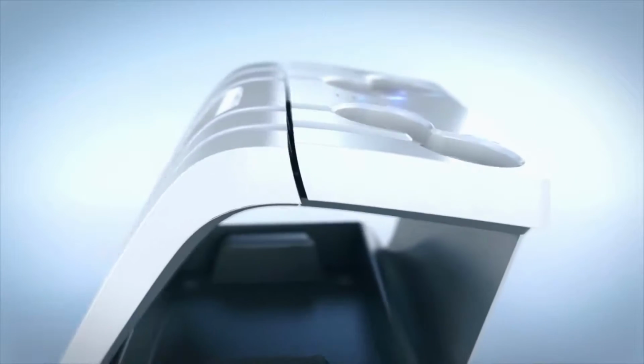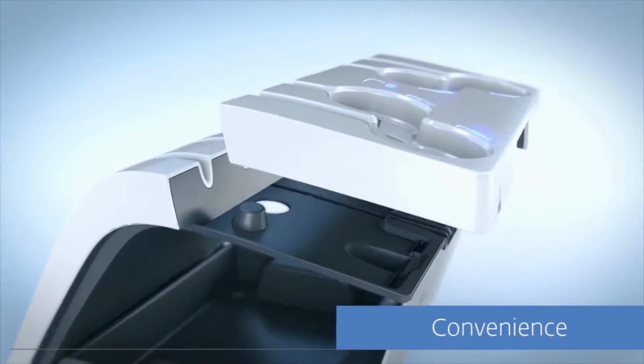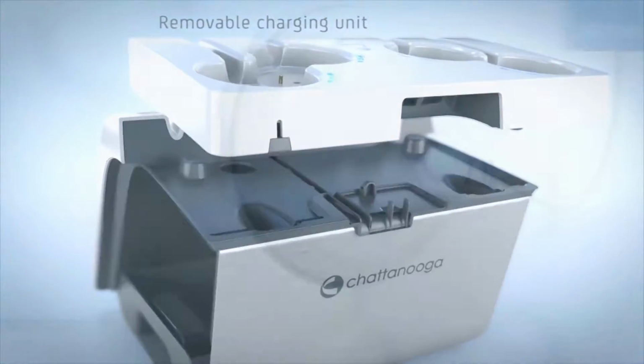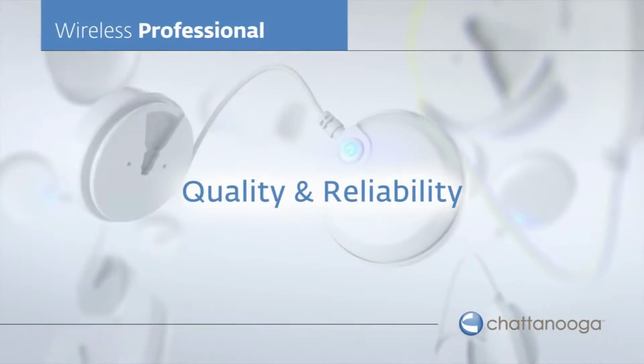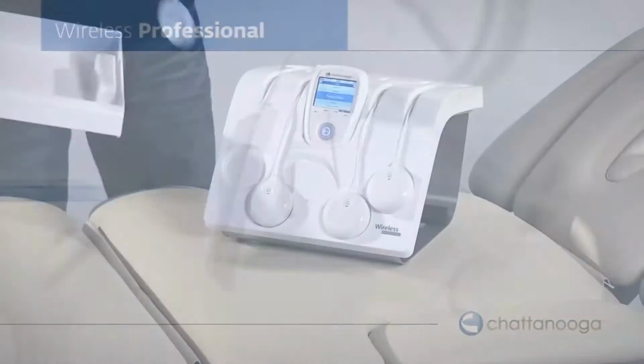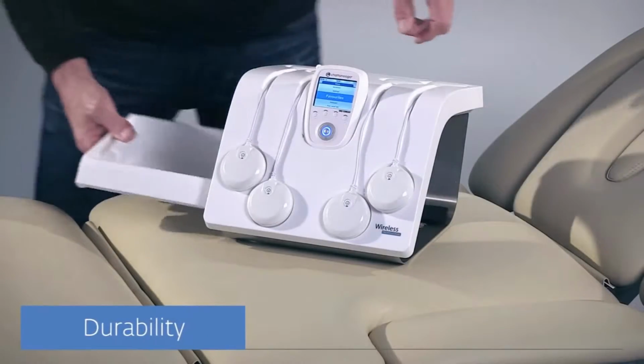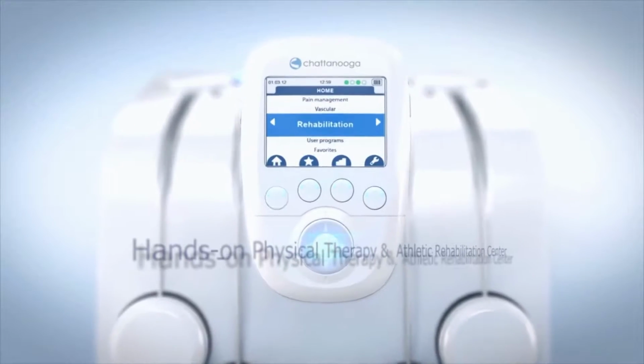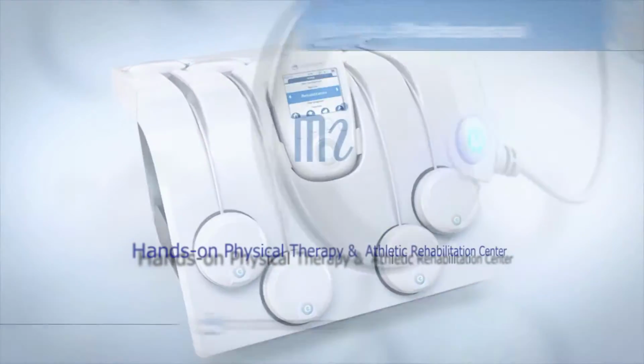The modular system allows you to detach the charging tablet and take it in a compact traveling case for when you're on the move. The Wireless Professional's solid and reliable design guarantees a lasting functionality. DJO Global products are designed by a highly qualified and award-winning R&D team.